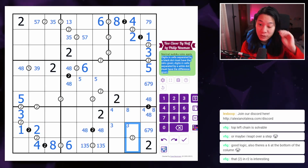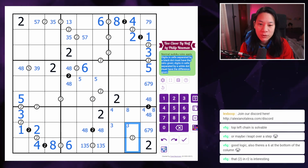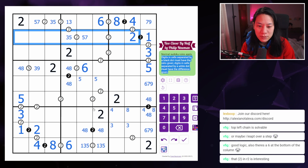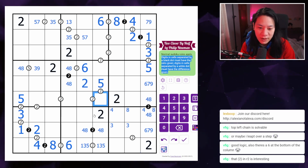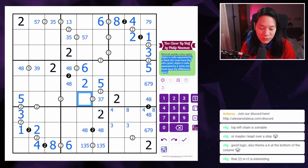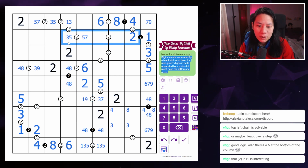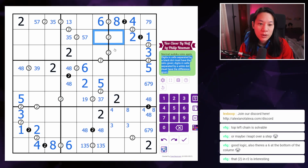And there's a 2 in row 2. No, that 2 in row 2 is interesting. Okay. So, why is it interesting? Actually, we also have a 2 here that unlocks a 5. So that means that's 3 or 7. And if that's 3 or 7, that's either 1 or 9. Okay. You did say row 2, right? That 2. Oh, this 2 in row 2.